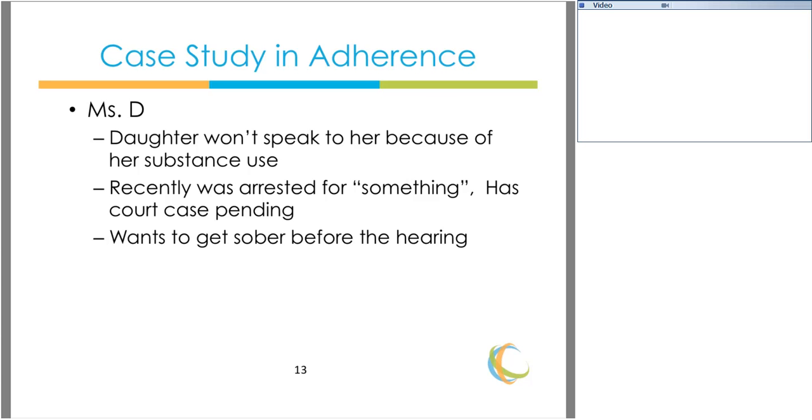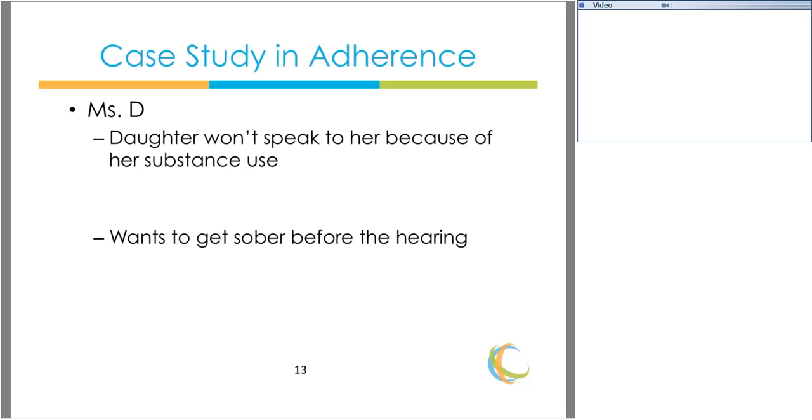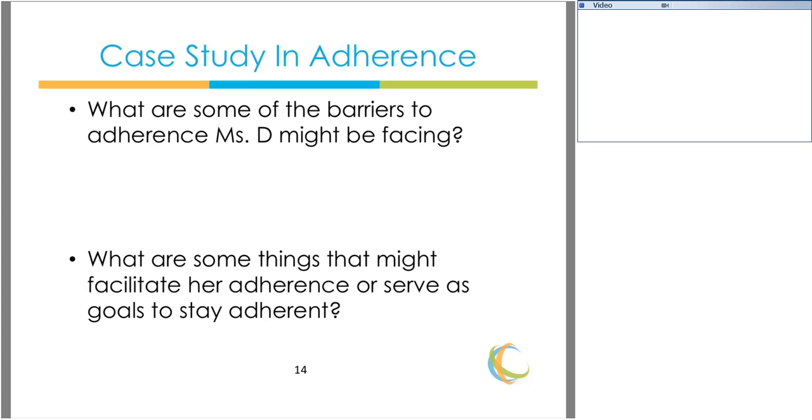And she has been told that if she can become sober and if she can get her medical care on track, that may be beneficial to her in her upcoming court case. And she's actually verbalized to the social worker that she wants to get sober before her hearing. So these are some very positive indicators for Ms. D's future adherence.